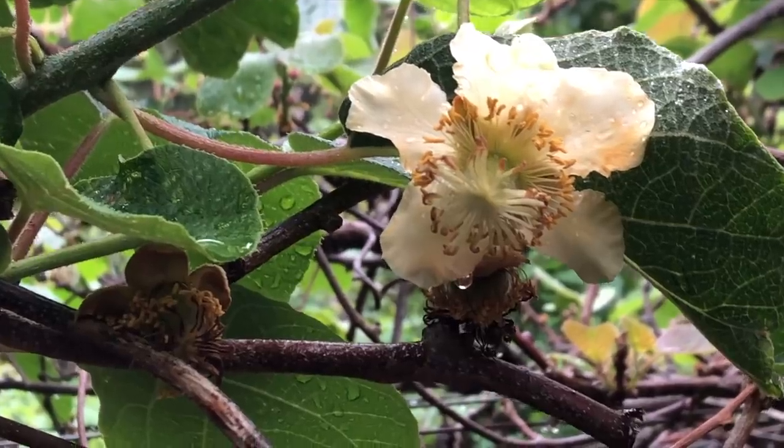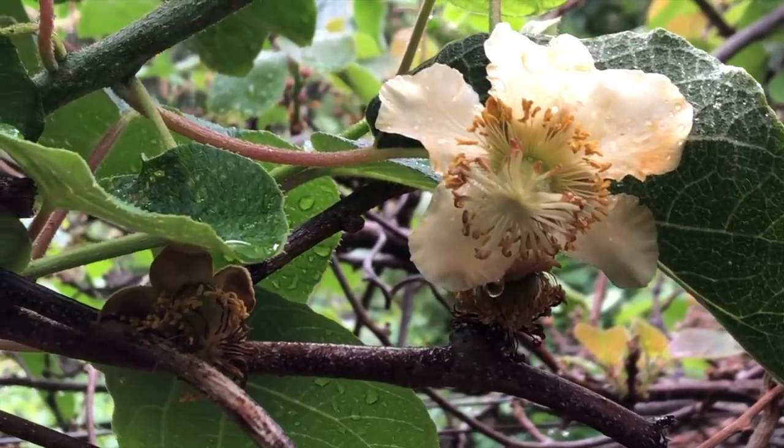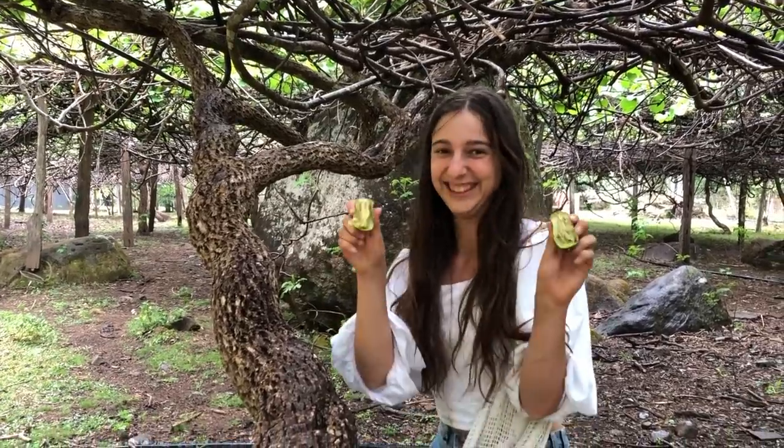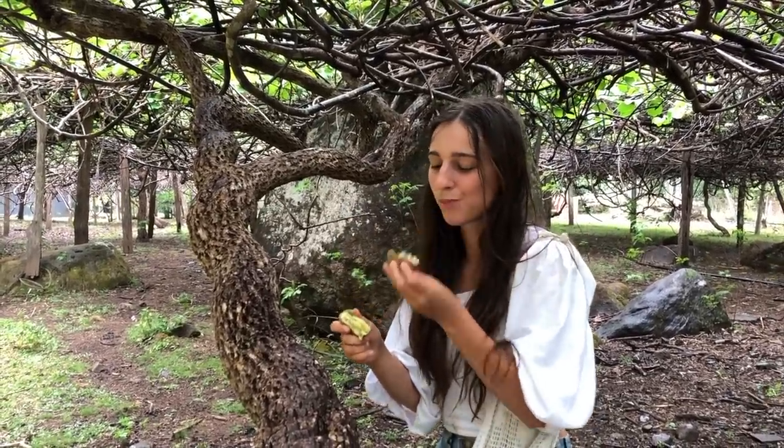This is a male kiwi vine planted among the female vines, which is necessary for cross-pollination. The orchard was planted by our mum and dad 30 years ago. They cut posts from old salvaged bloodwood.